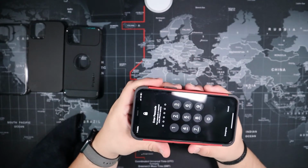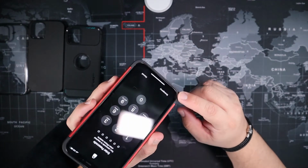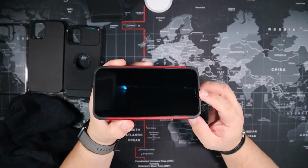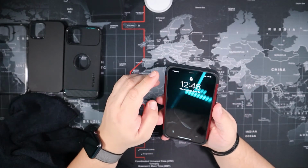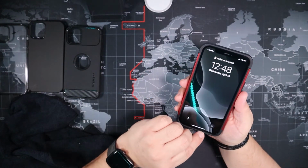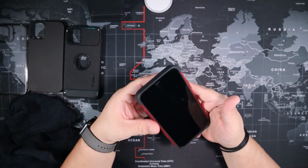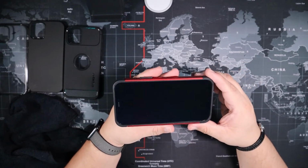This one, the lip on this one, now this one's a big lip. So for all those people that like big lips, this is the phone case for you, because the lips are pretty big on this one. The front, the top lip, bottom lip. You know what? It doesn't matter. The lip is big. So let's just keep it at that.